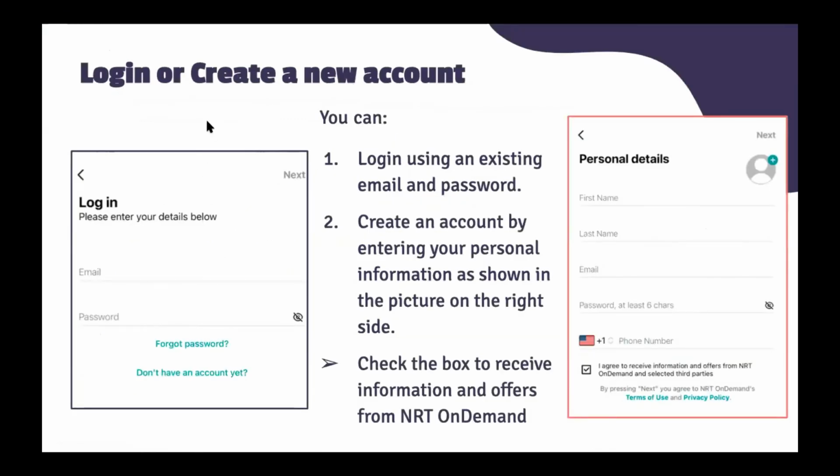So you'll start by logging in or creating a new account. You can log in using an existing email and password, which on the left side of this picture is kind of what it shows you, the email and password. If you forgot your password or if you don't have an account yet, you can click on this button and it'll take you to this right side to enter your personal details: your first name, last name, email, password. And if you look at this little symbol here that looks like an eye, if you click on that, it'll display the password so you know what you're typing in.